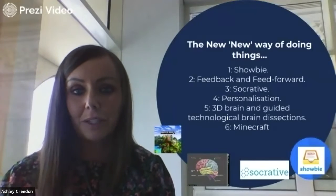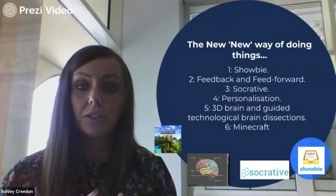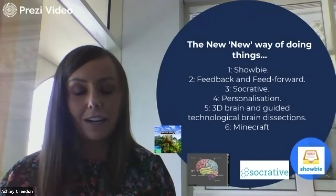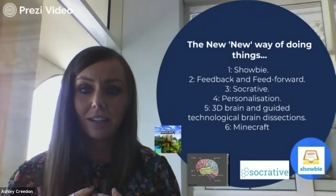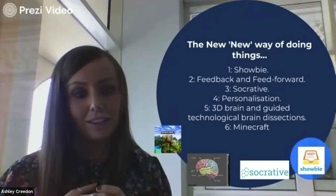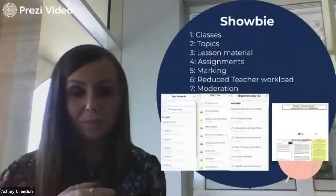And then finally, I'm going to talk about two other applications. The 3D brain, which I use to guide students through a live brain dissection using the technology, and how I use Minecraft for personalization for my students to make sure that the material comes more alive for them. So that's what we're going to go over today. I'll start off straight away with how I use Showbie.